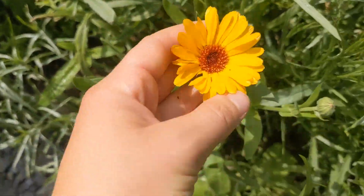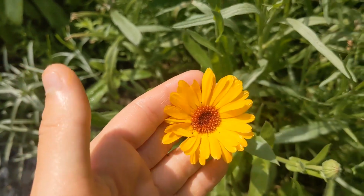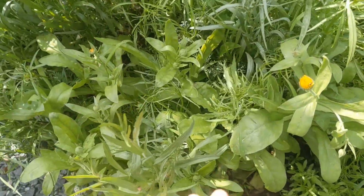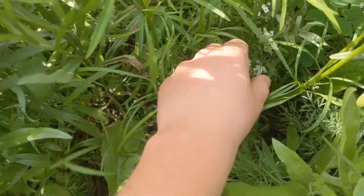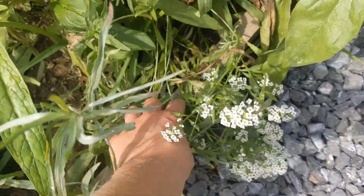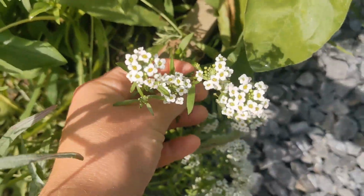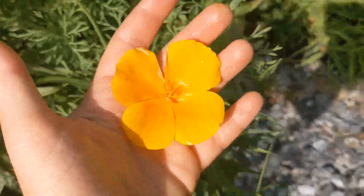We have these, and this might be calendula. If I'm wrong, don't judge me. Again, I literally mixed seeds in a container and put them in the ground, so I don't know what any of this is. I'm just hoping that it flowers, and so far it is. I think this is alyssum, I think that's how you say it. It's like a ground carpet. If you know what any of these are, leave it in the comments. Tell me what this is. I think that's a poppy. I'm pretty sure that's a poppy.